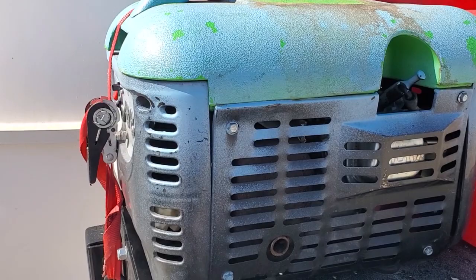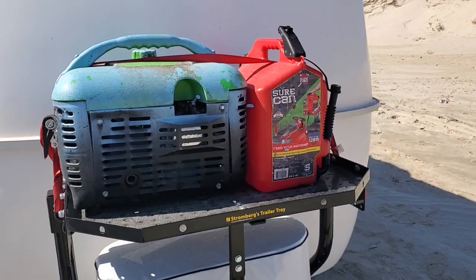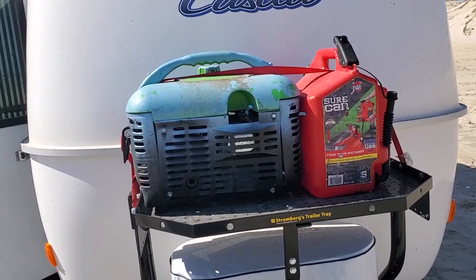But this is not an inverter one. This is the old, I call them the dumb generators. This thing will scream. It's really loud, really obnoxious. I was just kind of messing around. But it fits perfectly with another 5 gallon Sure Can.